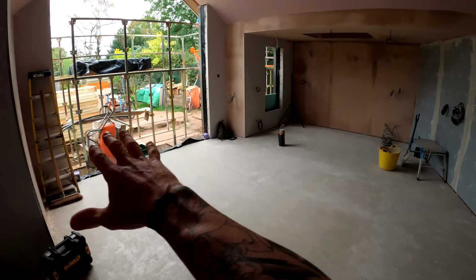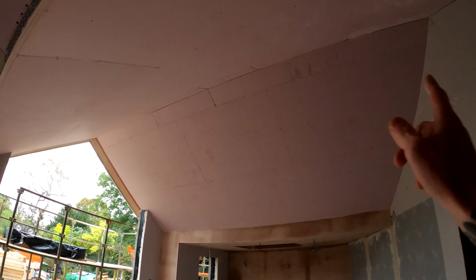So we're going to build this platform back up so we can get to this nice and easily and make my life a lot easier and a lot safer as well. Rather than trying to do this off ladders or whatever, we've got all the scaffold here, so we might as well get it set up and then we can get all this done.